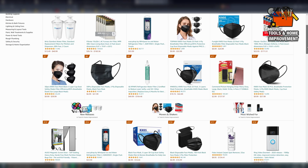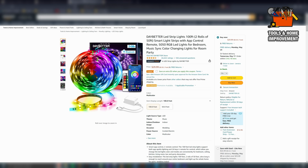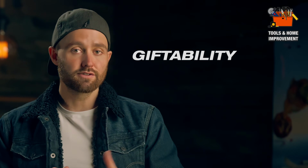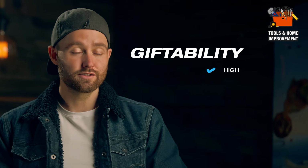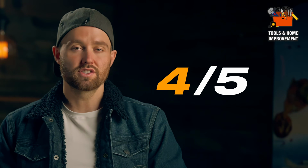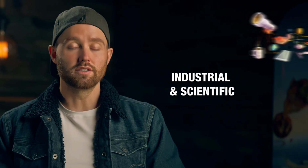Then if we look at the best sellers list, we also found this specific product, which is LED strip lights, as well as this LED neck reading light. So although these sellers aren't really emphasizing the giftable aspect, there's definitely that angle here, and these are giftable, private labelable products. And on this one, I am literally going to score it out of 5, 5 being the best and most giftable. For tools and home improvement, I'm going to give this category a 4.